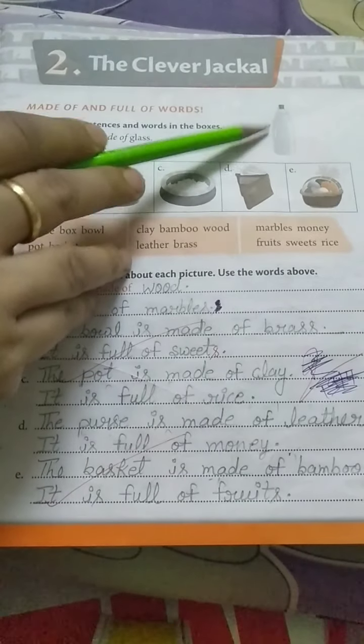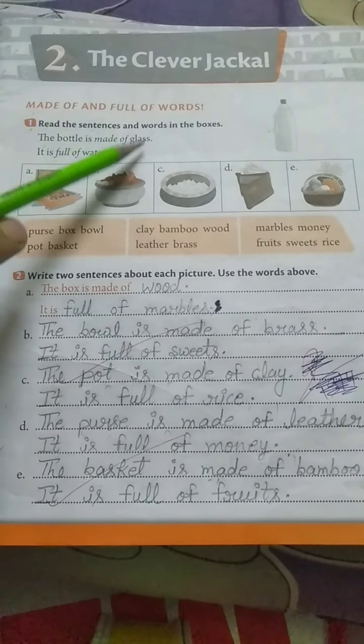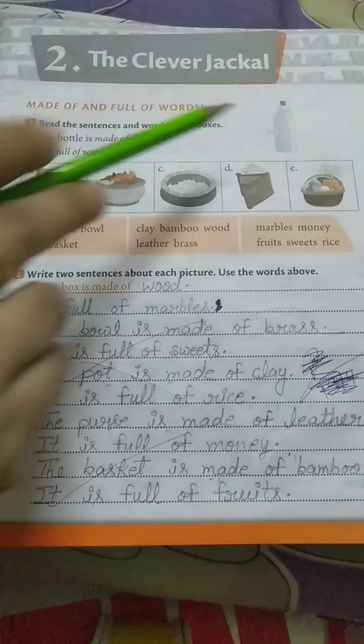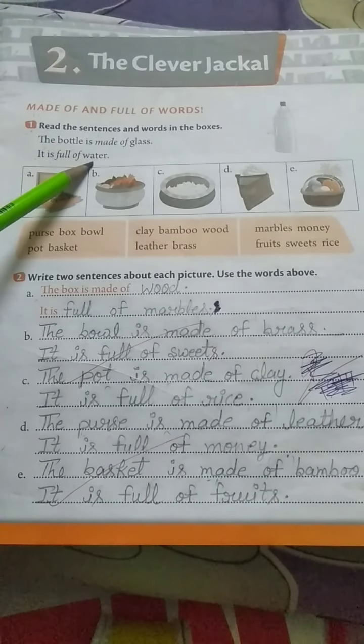You can see the picture of a water bottle, and here is the sentence: the bottle is made of glass. It is a bottle and it is made of glass. The second sentence is: it is full of water.